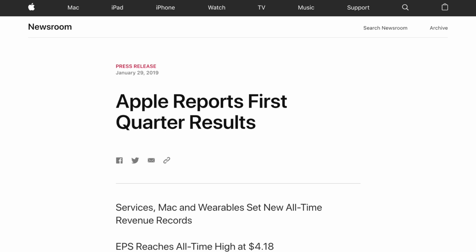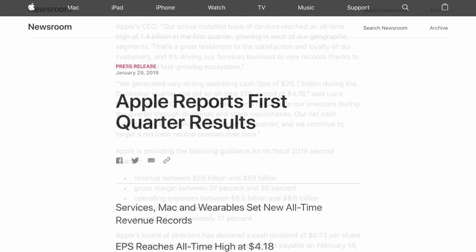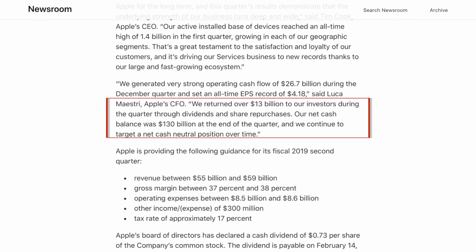As of their 2019 Q1 earnings report, reading here, "We delivered over $13 billion to our investors during the quarter through dividends and share repurchases. Our net cash balance was $130 billion at the end of the quarter, and we continue to target a net cash neutral position over time." So sitting on an absolute boatload of money, $130 billion in cash is not something to be overlooked.